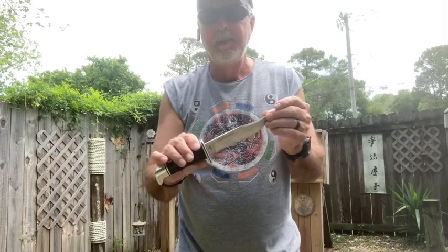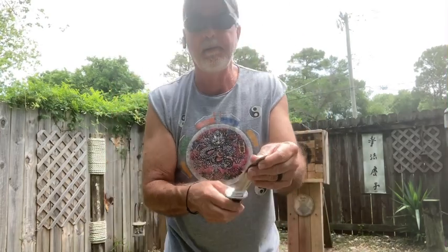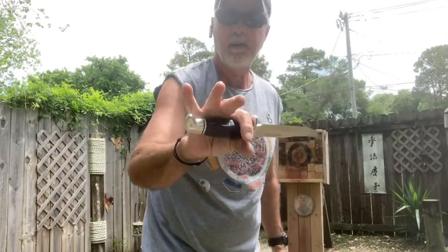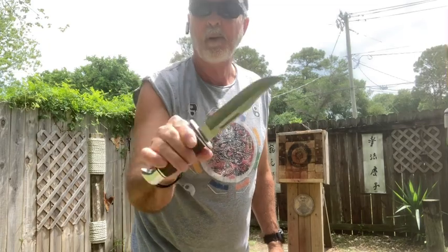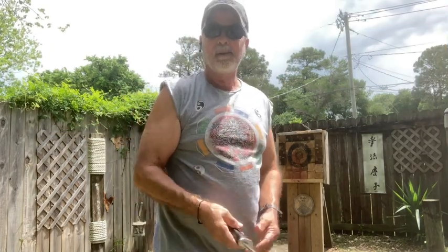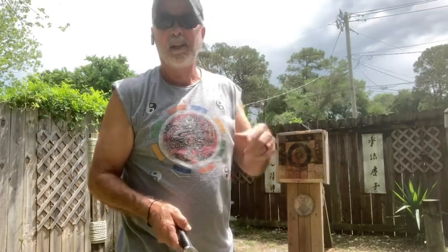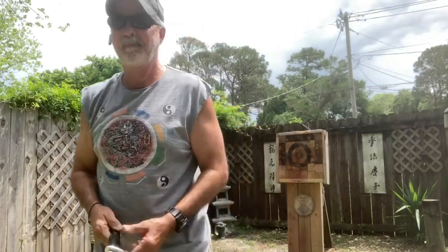Again, this is not made for throwing, but I gotta know. And I do have another one. This one is for use. The only thing, that handle is pretty slippery. I'm starting to sweat a little bit, but that's cool. I'll work out a little bit and go inside and clean it up. Okay, see you inside.